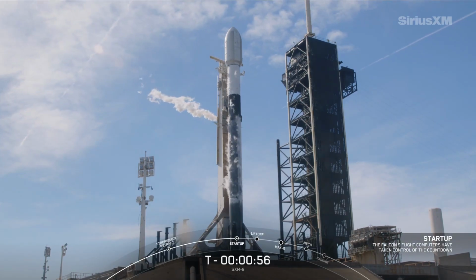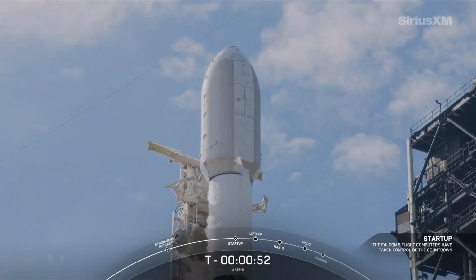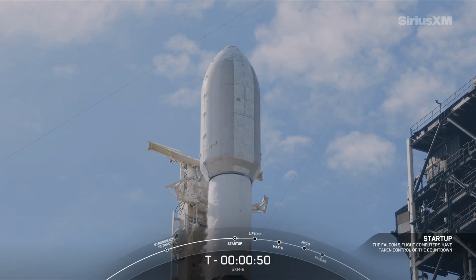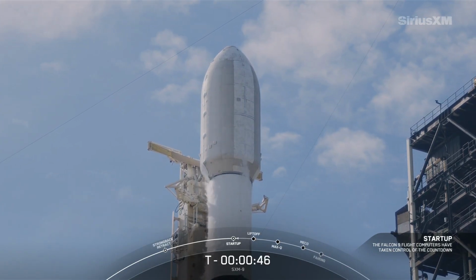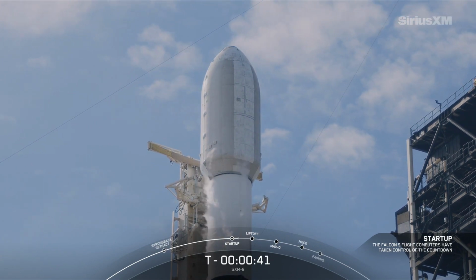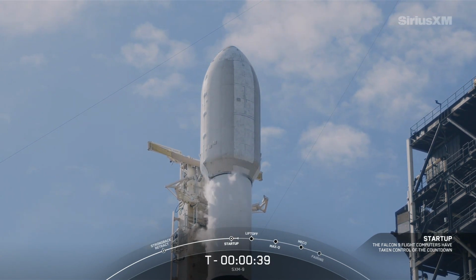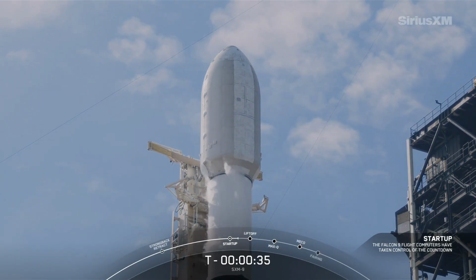Falcon 9 is in startup. So with that, the Falcon 9's internal flight computers have now taken control of the launch countdown. We're just waiting for our final go from our launch director, and then we will be heading to space. Launch director's go for launch. Great news there, no blockers to liftoff. We should be lifting off in just around 35 seconds, so let's listen in for that.